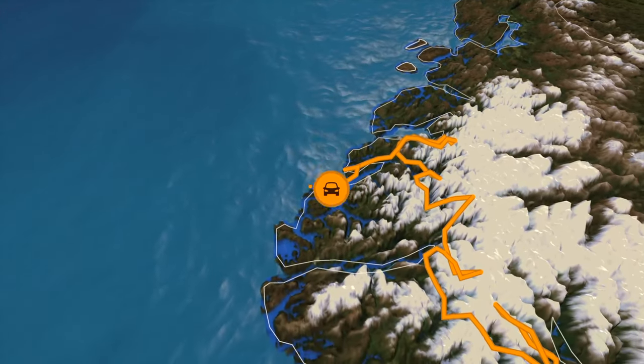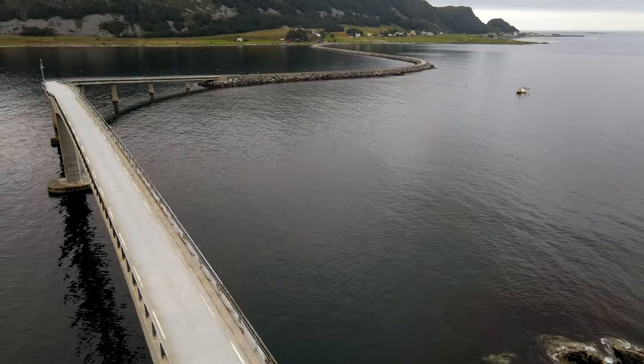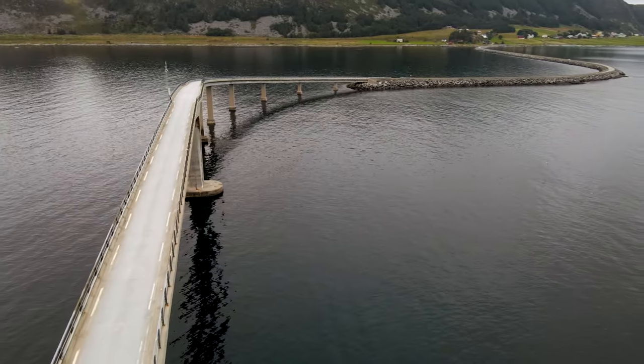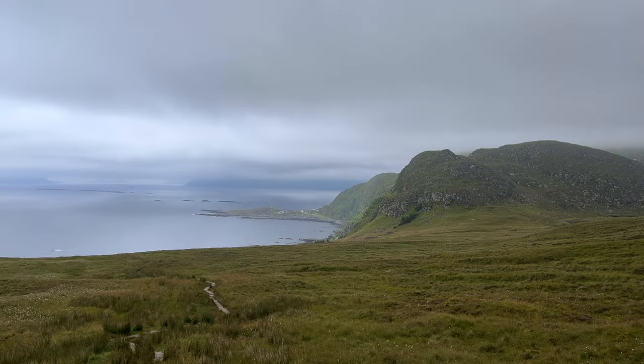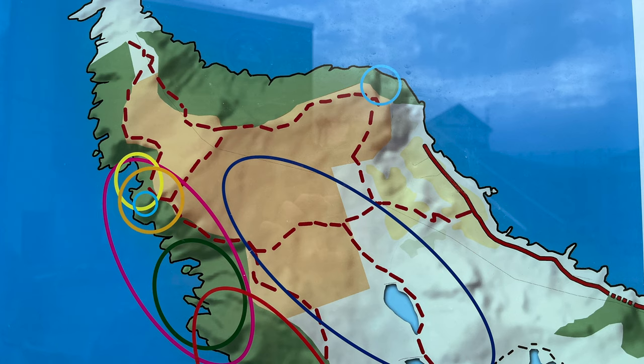Runde is an enchanting island that sits at the end of a series of small and larger islands that are all interconnected by bridges. The trip to Runde required another ferry crossing, but was another amazing experience. Once I arrived on Runde Island, I drove all the way to its western end.